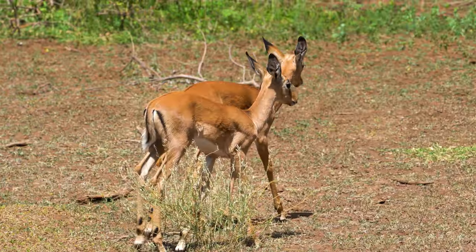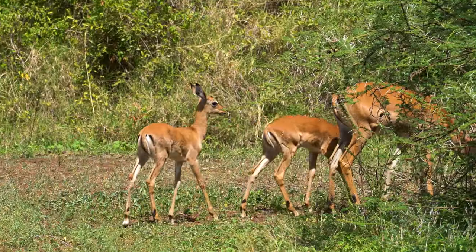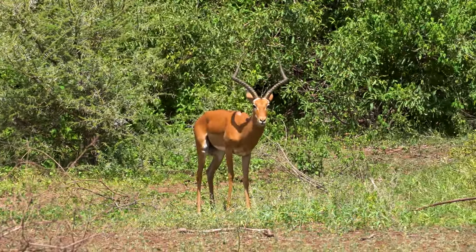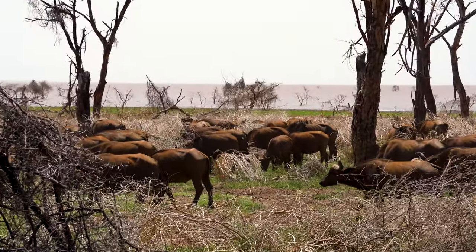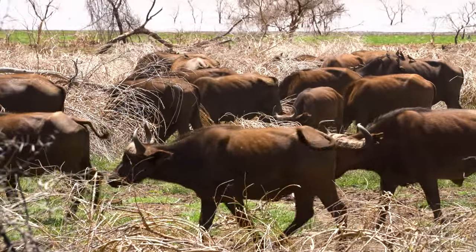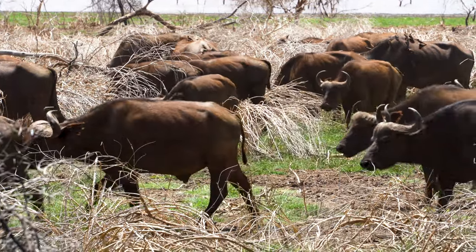In the grassland, we are surrounded by these beautiful impalas. I see one of the big five guys, the buffalo. A lot of them. These may just seem like tame cows, but with their large sharp horns, they can even defeat lions.